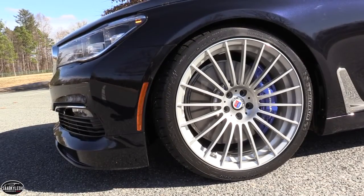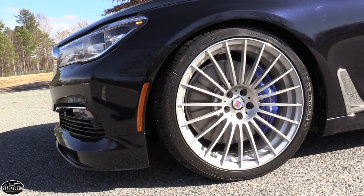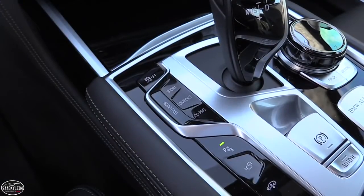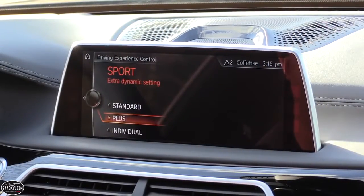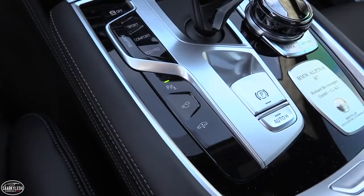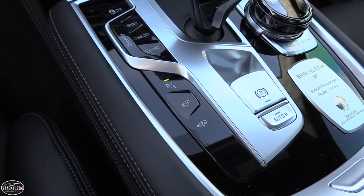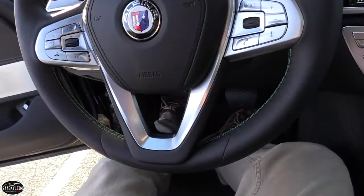You can also lower the car manually by selecting the Alpina's exclusive Sport Plus mode. This effectively lowers the B7's center of gravity, further increasing its agility and high-speed stability. It also increases front wheel camber for even more direct turn-in when cornering. On the other end of the spectrum, ride height can be raised by 0.8 inches at speeds up to 20 miles per hour to increase ground clearance.